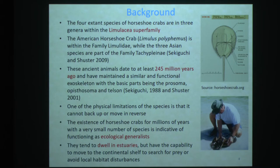They can be maddening to study because it's kind of hard to pin down what some of the drivers are as to why they do certain things or which habitats they seem to prefer. We do know from telemetry data that they tend to dwell in estuaries. So they tend to stay in estuarine areas. But they can go out in the open ocean, move around the shelf, and that's part of their adaptive characteristics.